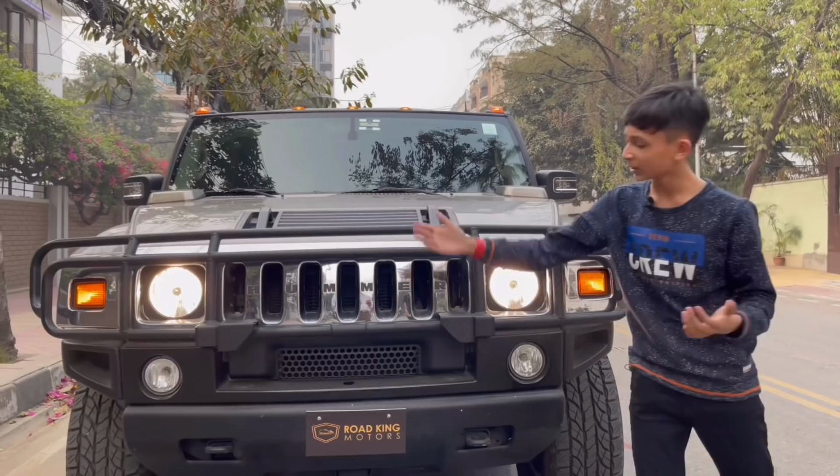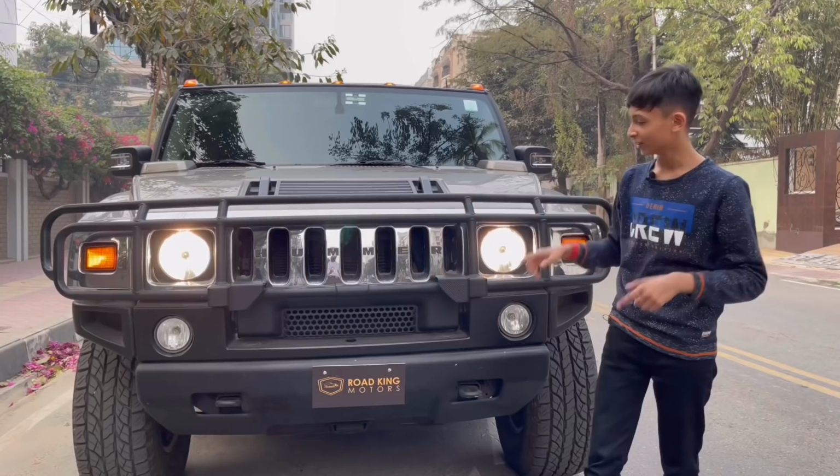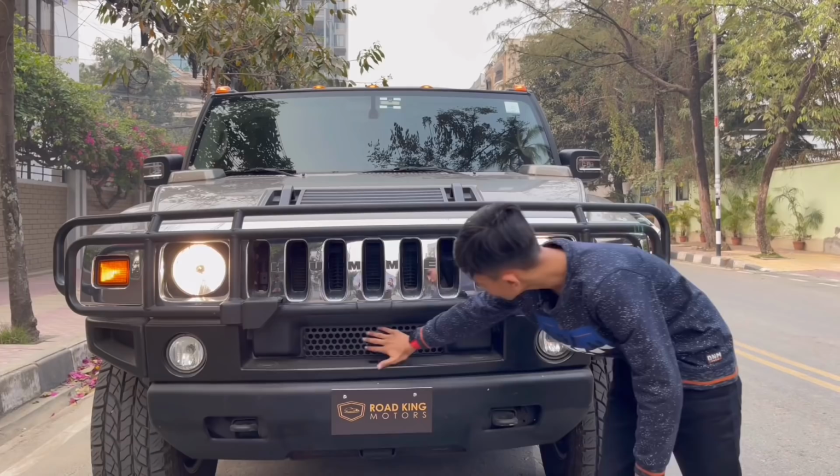And then we have the 7-slot grille with Hummer written. You could see the radiators in here to cool this massive engine. I'm going to talk about the engine later because it has a big engine under that. You can see it has a very nice bumper. Like you can push a Land Cruiser Prado and just say, get out of my way. It's so big. Then you have some more open air vents over here and this full front bumper.